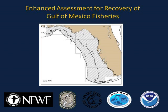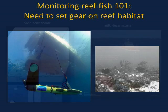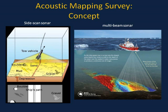So here's just the title and some of the benefactors. The first step in monitoring reef fish is to set the gear on reef habitat. Apparently most of the Gulf of Mexico is sand bottom, and you've got to find the small outcroppings of reef. To do that, we do a lot of side scan sonar. The Gulf has never been mapped very well, so we're out there kind of for the first time.